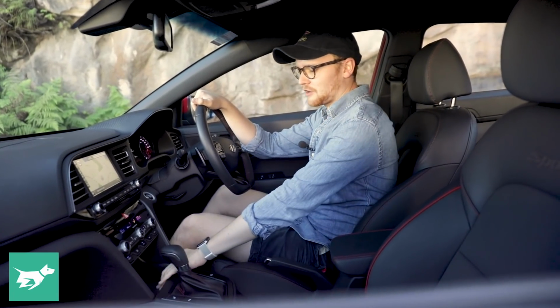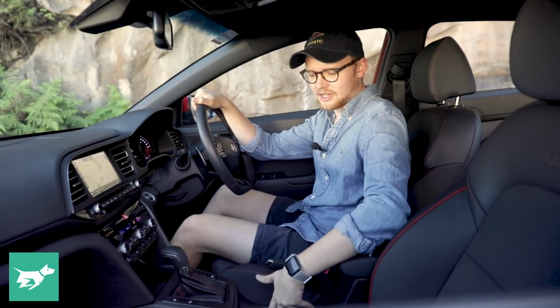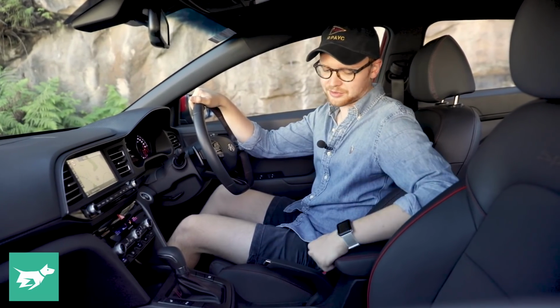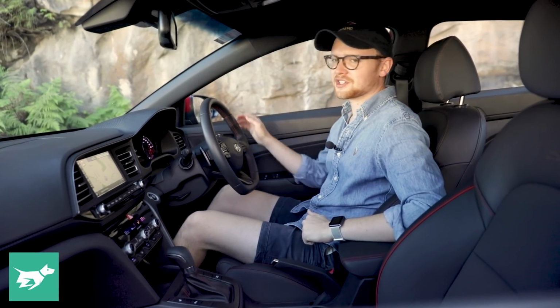You get wireless smartphone charging, which the Honda can't offer on any grade, so that's nice to see. And as for practicality, you've got 2 cup holders between the seats. Very small bin here. It's not as practical as that Honda, but the door bins are just a little bit larger.